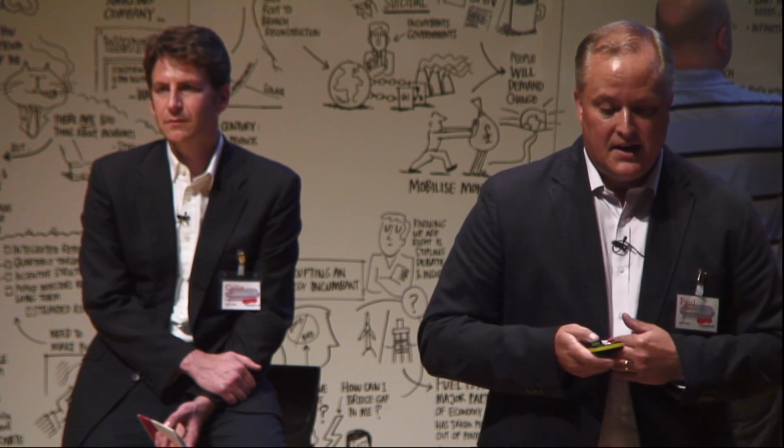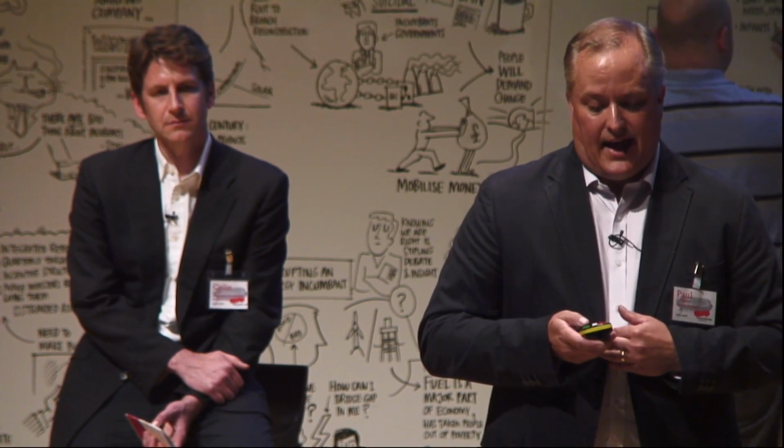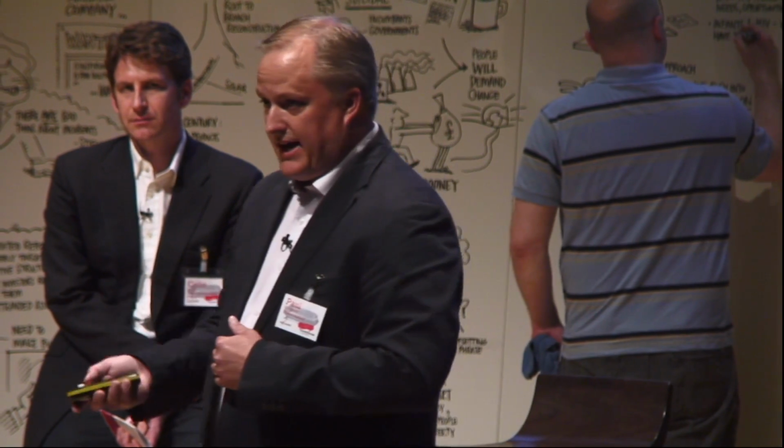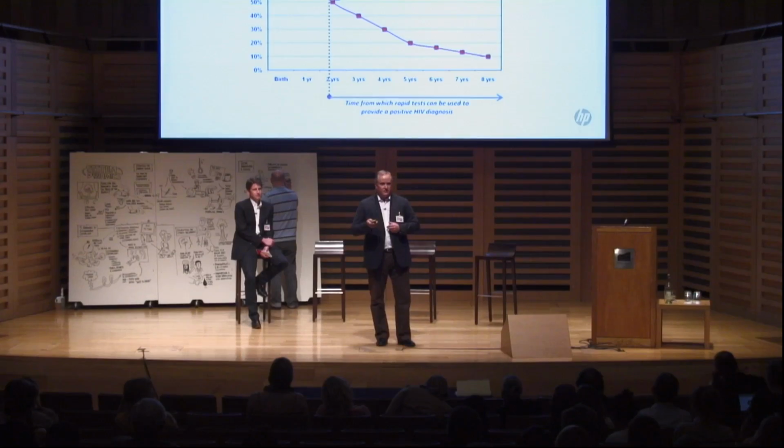But the good news is that we actually have the solutions today to prevent those 300,000 deaths every year from HIV. The problem with that is that if infants go undiagnosed and untreated, there's a 50% chance that they'll die by their second birthday. And so that's really what we're trying to do is improve the process so that we can get all of the infants that are at risk tested and then started on treatment.